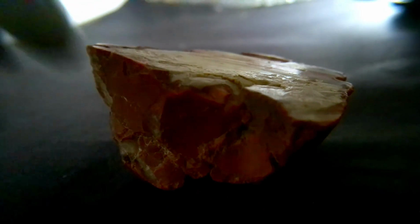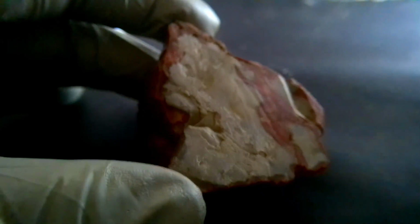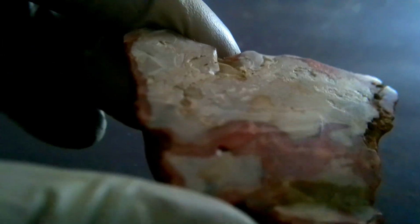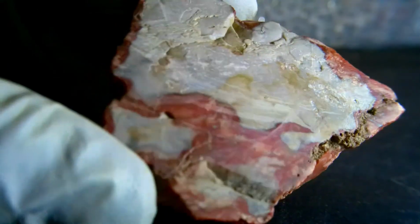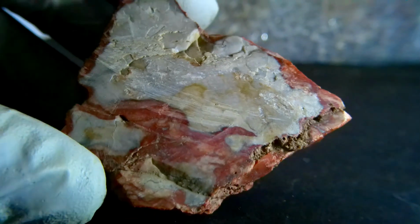Beautiful Jasper notch that I had cut. As you can see, it's got this kind of gray color on the inside here. Beautiful, beautiful bands. It does have some translucency, not very much, but just some. It's got almost a dark blue going down the middle there in the outline. Isn't that beautiful?